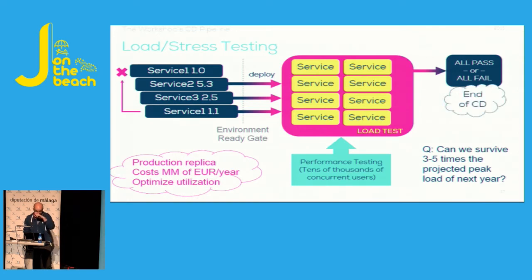Super important. Let's say that up to here, it will be the end of the continuous delivery. Once you have tested that everything is functionally fine and performance is fine, you should be ready to go to production anytime.